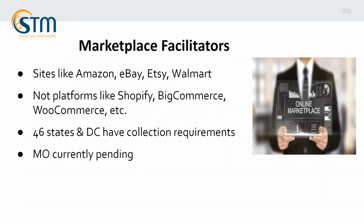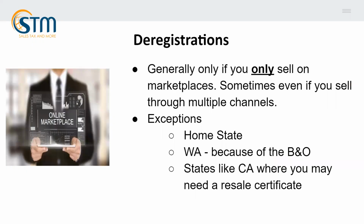46 states and DC now have collection requirements. Missouri is currently pending. On January 1st, it will become live. So if you're only selling through a marketplace, or if your sales outside of the marketplace are small, deregistrations may be what you need to be looking at.